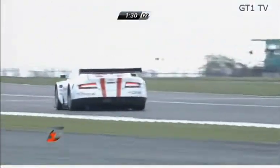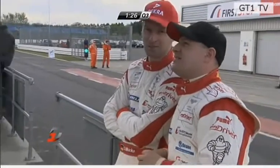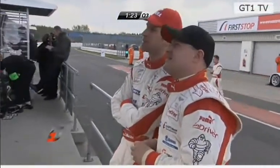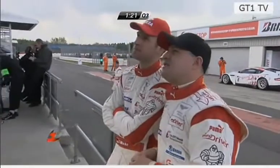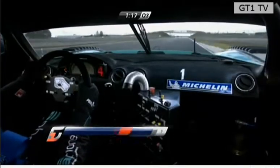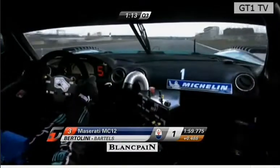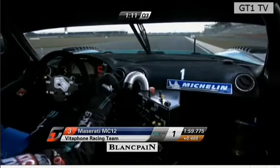So it's still Fred Makowiecki in the other Aston Martin, the Hexis AMR team, who is quickest in car number 9 with a 1 minute 59.2. Darren Turner for the young driver AMR team, second of the Aston Martins at 59.5. Third quickest, Andrea Bertolini for Maserati, a 1:59.7.